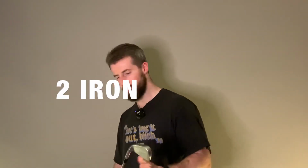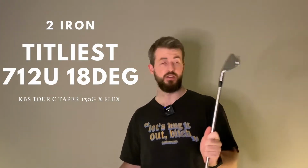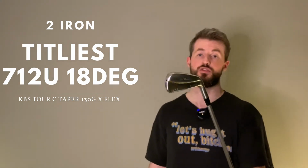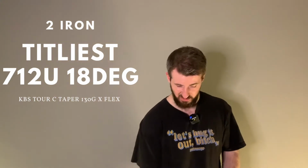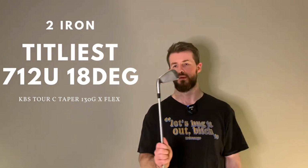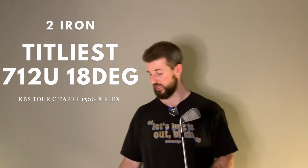I don't carry a 3-wood, but I carry a 2-iron, same shafts as my irons. This is the really old Titleist 712U forged 2-iron. This is like a godsend weapon for me. It's super easy to hit. It goes absolutely miles when I catch it. I guess I can get it out to like 240-ish, kind of 3-wood distance. So even if I do change, I don't see me changing this anytime soon, because it's super easy to hit, goes for absolute miles, and it's nice.